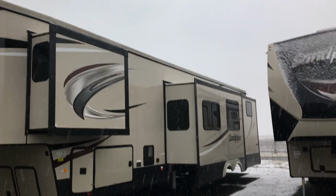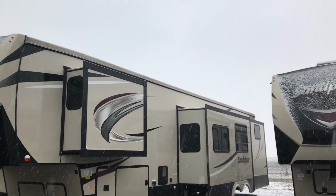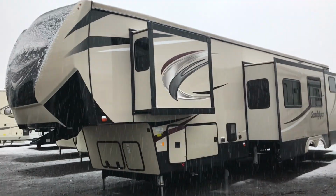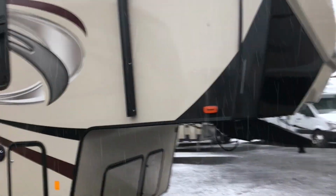One last thing I did not point out is this does have a straight roof all the way back. It does not curve down. And that's going to be because you do have that bathroom in the rear to give you more headroom too. You have three slides on this side, one on this side. So this is a four slide fifth wheel.